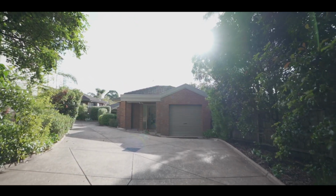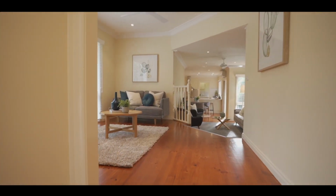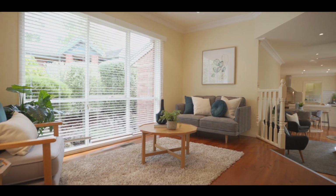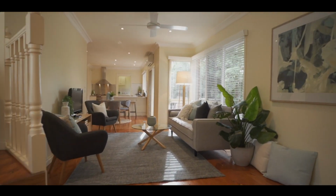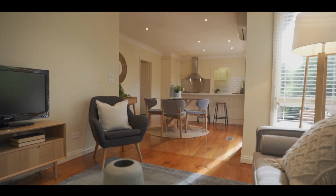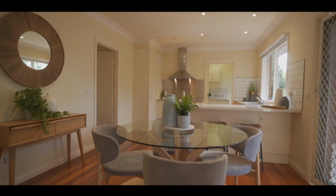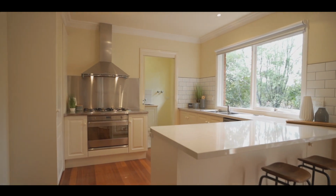As you enter this property, you'll immediately notice the fabulous use of space and light, offering 2 living areas and zoned bedrooms, making it attractive for both downsizers and young families starting out. The property is about 20 years young and of an era where they were built to last. Being only one of 3 on the block, you will find you enjoy the serenity and peace this offers.